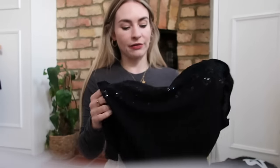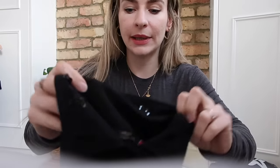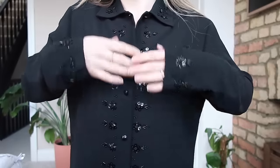And then this was definitely an impulse purchase, but I saw it and I was like, oh. So it's a vintage Marks and Spencer St. Michael shirt. It's a black shirt and it has this kind of sequiny detail around the collar. It's very subtle, and also down the buttonholes.